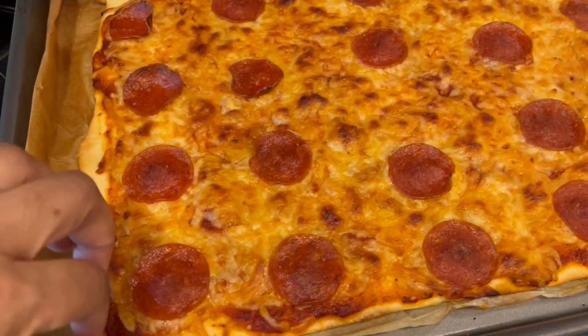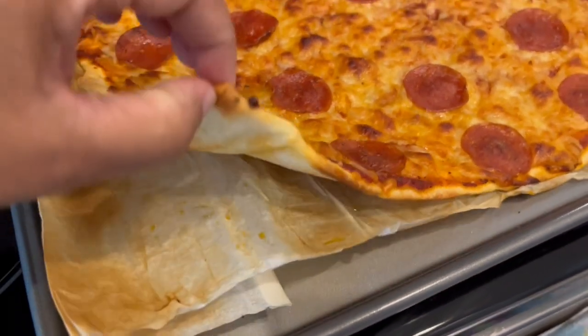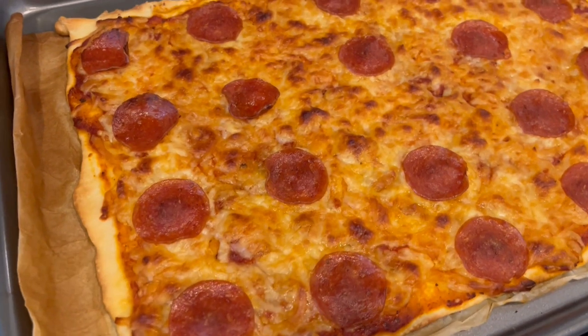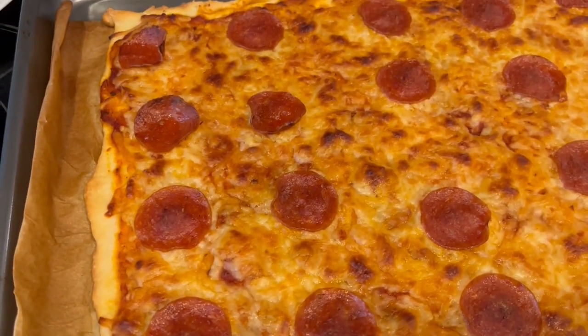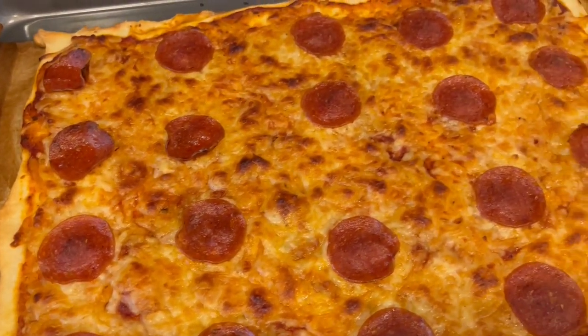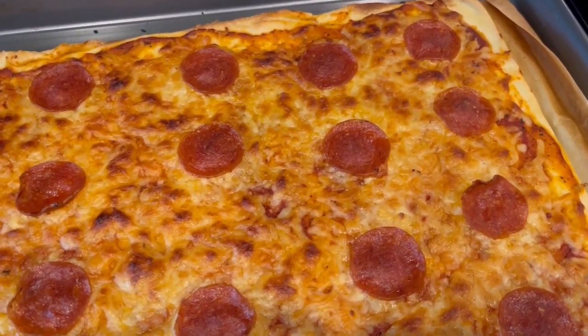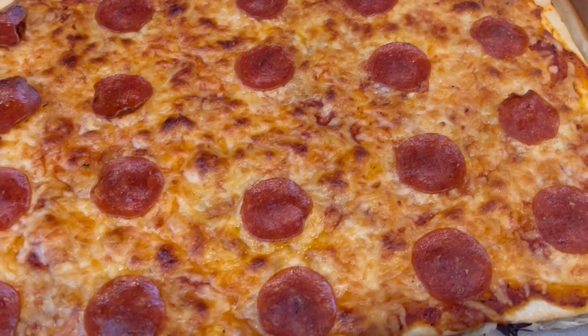Let me try to show you the bottom of the crust here. This is what it looks like. And it came with that parchment paper. This was actually rolled up in that parchment paper and then you just unroll it on the pan and it's pretty easy to do.